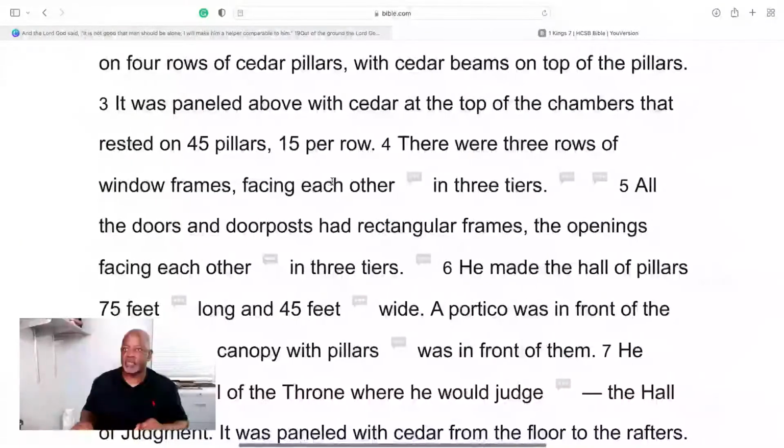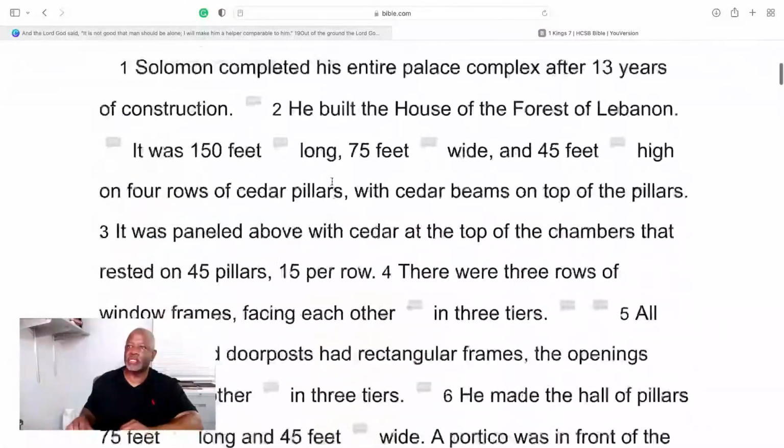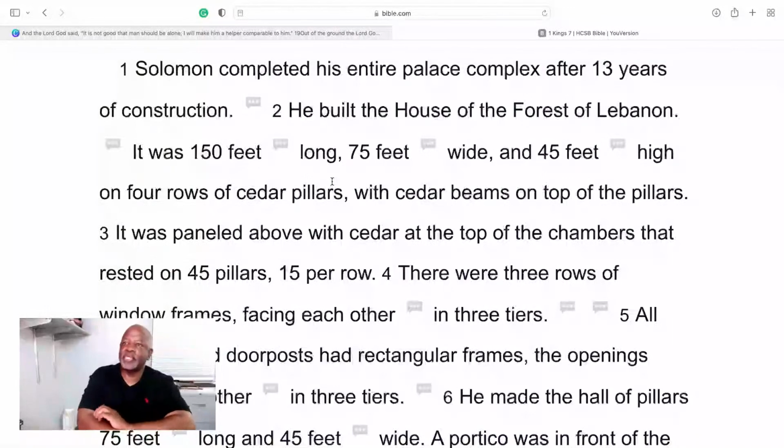Let's see here first. Chapter 7. All right. So it says Solomon completed his entire palace complex after 13 years of construction. So he spent 7 years building the temple. Well, his palace was 13 years, I believe, and then the temple was 7 years.